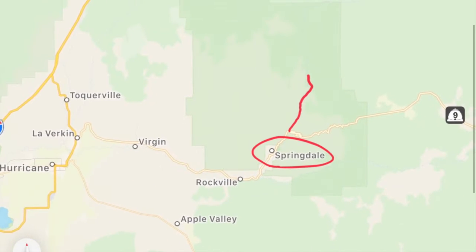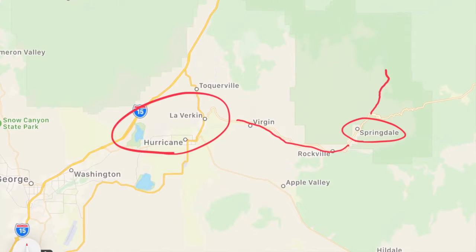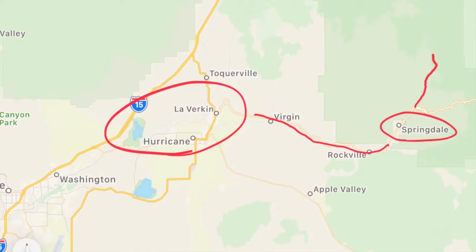This road kind of goes down here. There are some places along that road, a few resorts and stuff like that. I'll come back to some of them in a minute, but I'm going to go over here to Hurricane and La Verkin. And yes, you heard me right. Even though the city looks like it is "Hurricane," they pronounce it "Hurricane." So that'll help you fit in if you go to Hurricane, to know the pronunciation there.